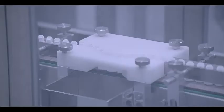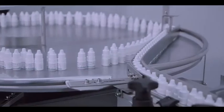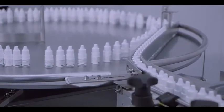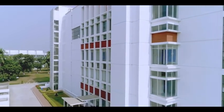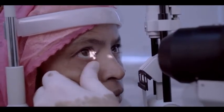The journey of excellence continues in its manufacturing capacity, as Aristo Vision has the largest facility in the country to manufacture all types of ophthalmic dosage forms like drops, gels, ointments, capsules, and pre-filled syringes. Thus, its excellence comprises the country's widest portfolio, covering 10 therapeutic classes in different dosage forms. At Aristo Vision, we care for every need of the patients and try to ensure their healthy eyes so they may see this beautiful world more beautifully.